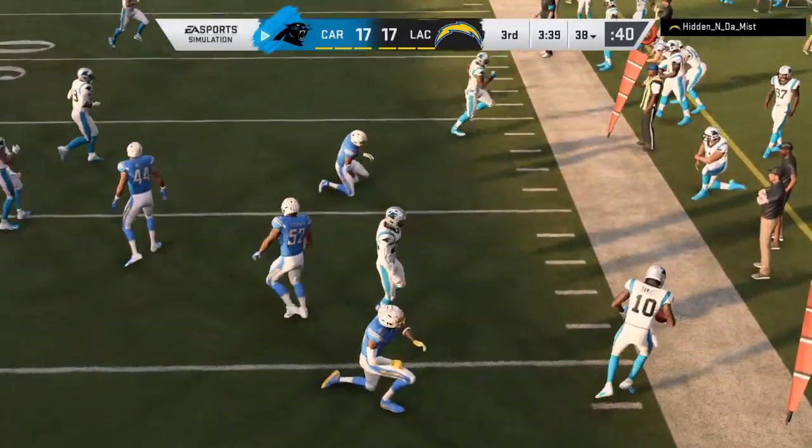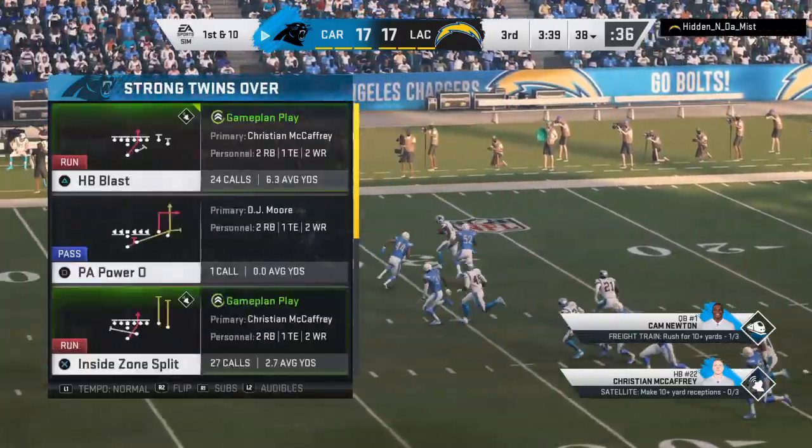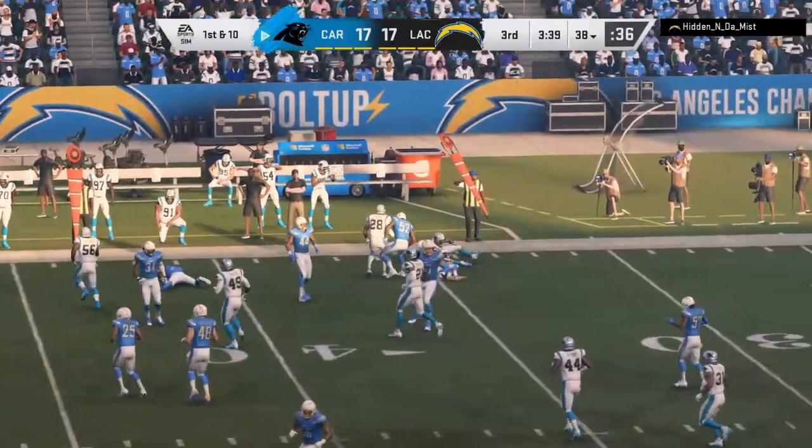It takes a touchdown-saving tackle to bring him down as he goes 32 yards on the return. And the offense will take over with a new set of downs.